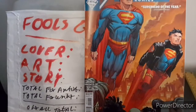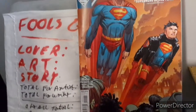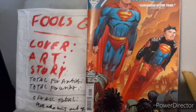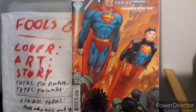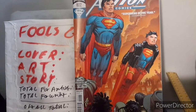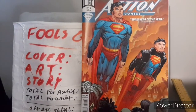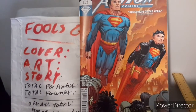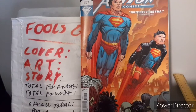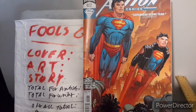Now, the story. Alright, things that I like to look out for in a story. Cast of characters. Do we get a good recognition of cast of characters? Yes, we do. I quite enjoy what happened here in regards to showing the reader the cast of characters within the story.